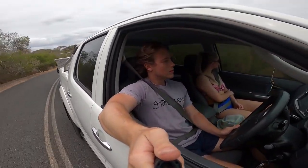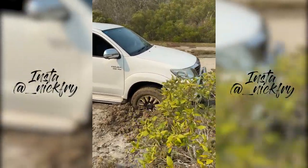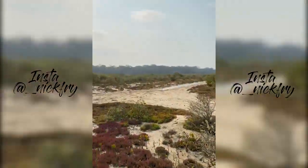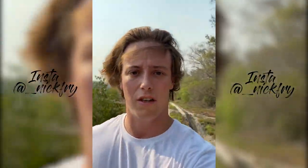But unfortunately, this happened the day before we went out. So I decided to go for a drive down these cool tracks in the mangroves, but I got fully bogged and it's real bad. Completely stuck. Tide's coming up. Jesus Christ. Currently walking in the middle of nowhere to try and find some help.